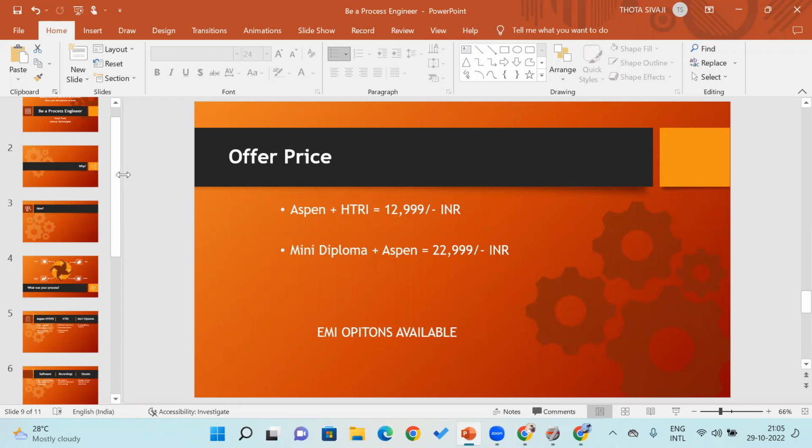If you just go with these kinds of concepts only for PSV sizing, the workshop is 30,000 rupees only for PSV sizing. But because it is happening as a worldwide program, we are offering it at such prices. So think about it.